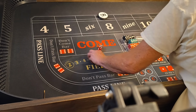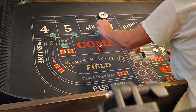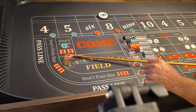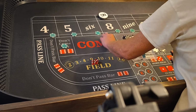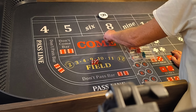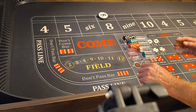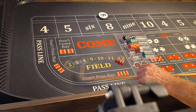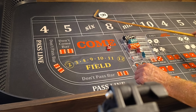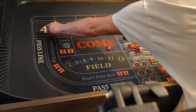6, 2, 8. 8 be the point. And we're all set. Here we go. And we got a point 7 out. That sucks. It happens though. Coming out again. Here we go. 6, 5, yo, 11. 6, 4, 10, Big Ben. We're going to bump it up a level, 50.